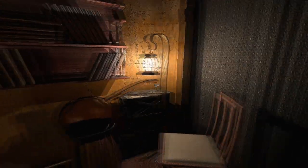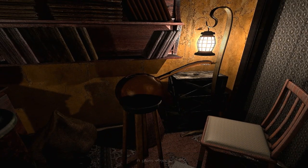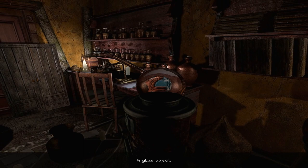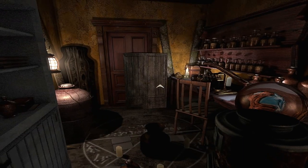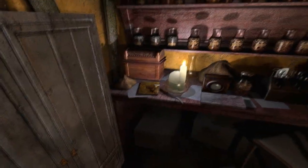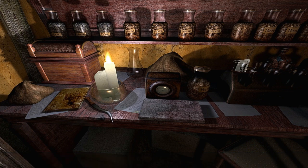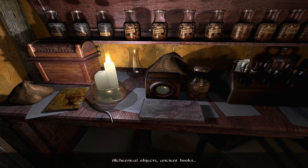You found a secret. I think that's the second time that's popped up. That's cool. Alright, let's give this place a little examine. A glass object. Okay. Another glass object. Fantastic. Let's examine stuff over here. Alchemical objects, ancient books. Yep. Is it just going to say the same thing again? Yeah, wherever I click just says the same thing. Okay.